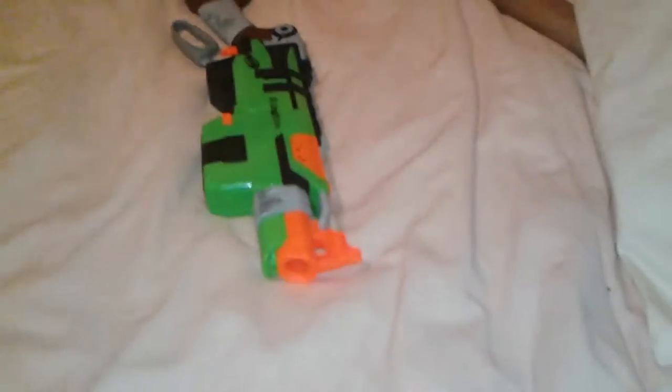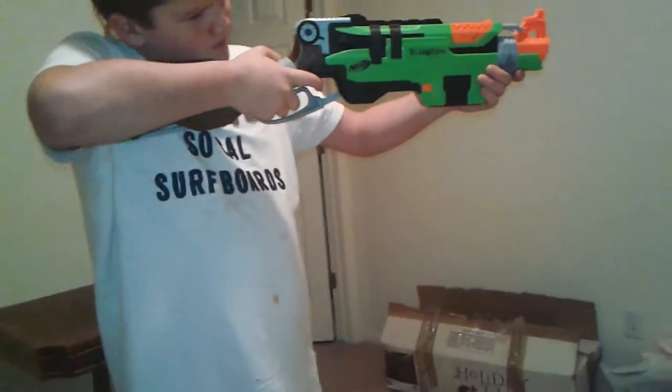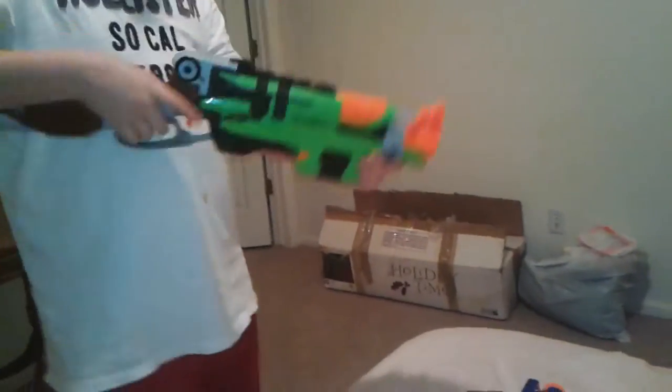And here's the Sling Fire, which is hard to reload. Yes, in my opinion, quite a bit, but I'd still recommend it because it's a fun gun. It also loads like a BB, it cocks like a BB gun, so, yeah.